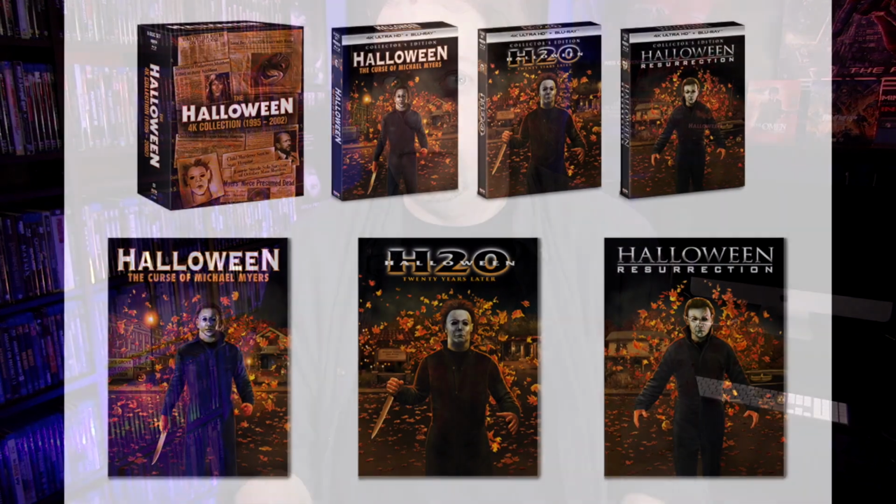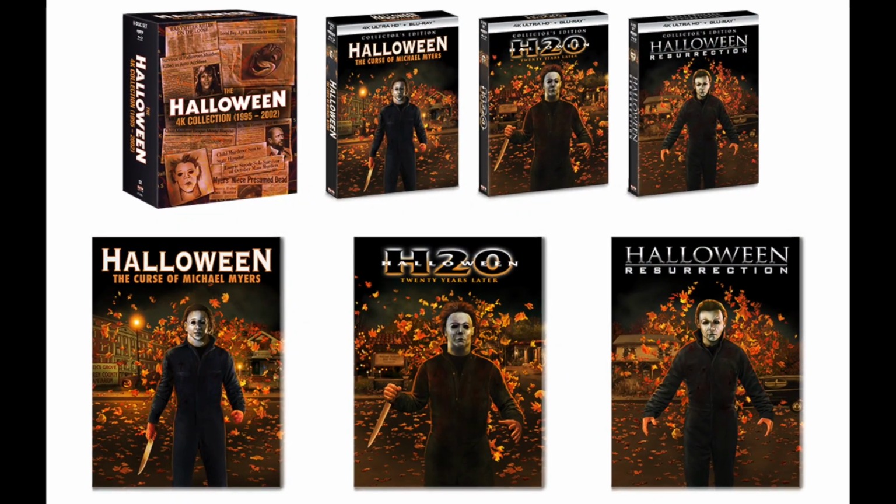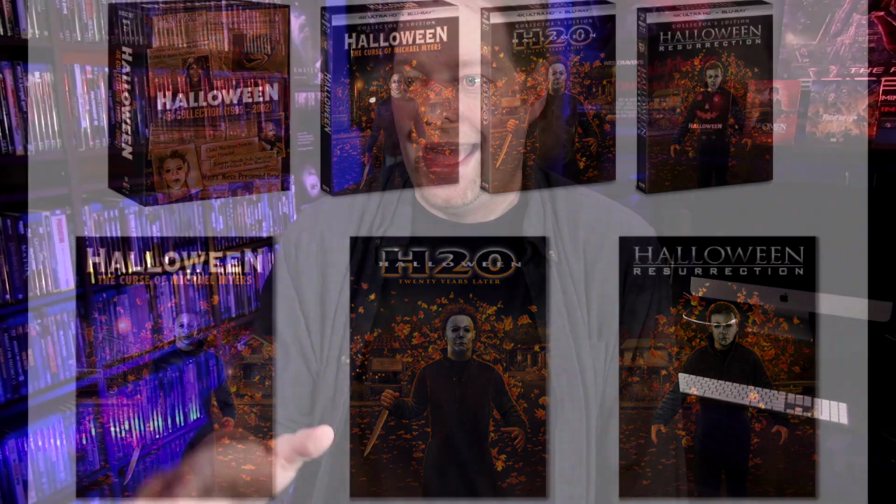But a bigger thing to talk about that I haven't really discussed as much is that 4K set from Scream Factory of the 3 Halloween films: The Curse of Michael Myers, H20: 20 Years Later, and Resurrection. Now, as I said before, as has been discussed in various places, this is a rights issue, licensing from Dimension Miramax. You're going to get these in the box set. They will not release these as single individual discs or anything like that. So you'll only be able to get these 3 films in this box set. They will not release them individually.